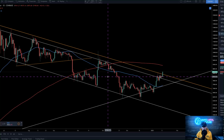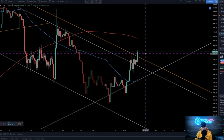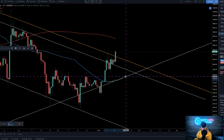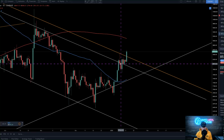Now, the most relevant thing, if I zoom in on the screen right now, is this. I tweeted this a little bit ago. Bitcoin is hovering in between the 200 moving average, this red line up here, and the 50 moving average down here. We're hovering right in between those two really key areas on the daily chart, at least in terms of how I do my technical analysis.